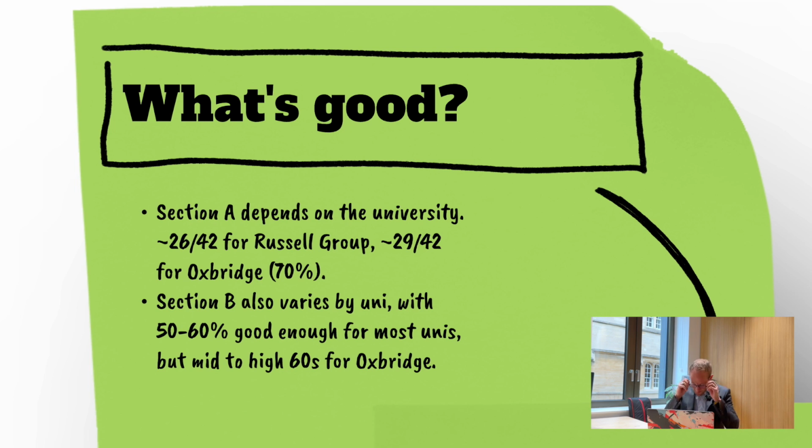I say roughly because it depends on how well the cohorts do each year. So if in one year the cohort generally does better, then you'll need a slightly higher score. And conversely, if the cohort generally does slightly worse, then you need a lower score. But averaging out over a few years, 26 out of 42 is typically a good performance. Okay, and 29 out of 42 is typically good enough for Oxbridge.